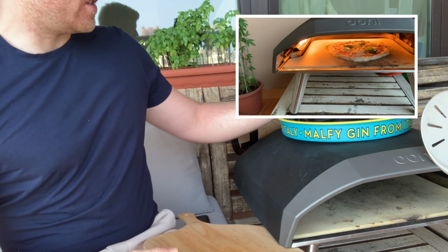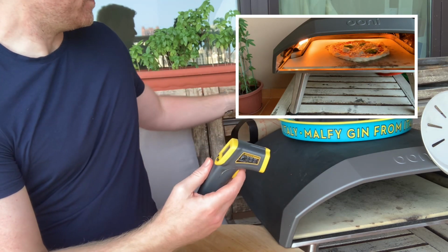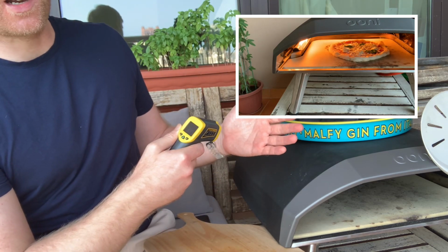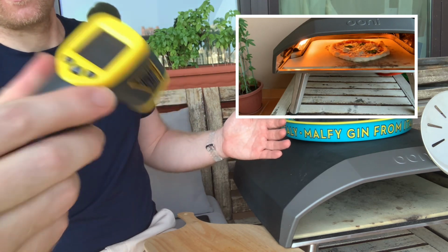Now I do use this product, this Ooni Infrared Thermometer, to help me know what temperature it's at. Point and click, and it reads out what temperature. Hope you can see that.